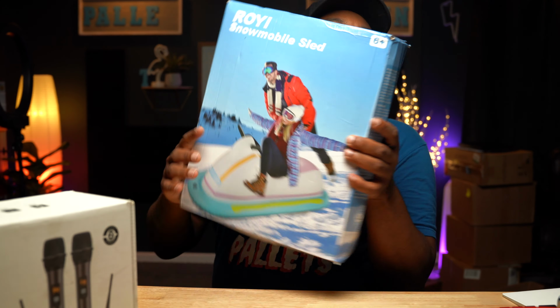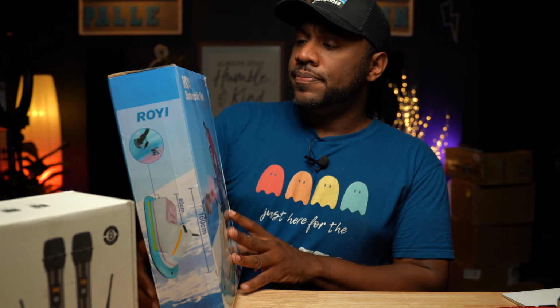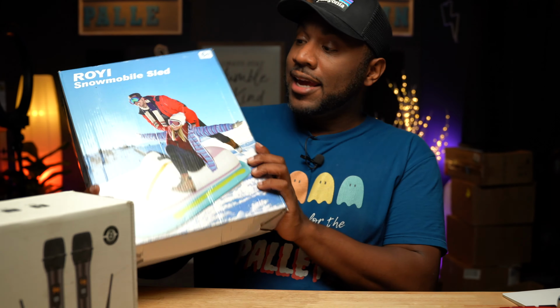And then we also got this, which is a Royi snowmobile sled. And it's brand new. It's still sealed. And it goes for about $75. So we got a ton of items.